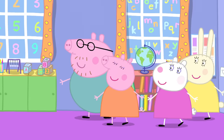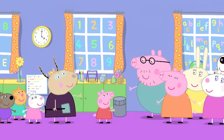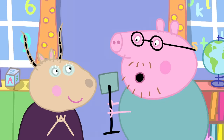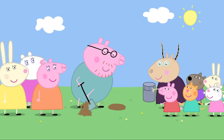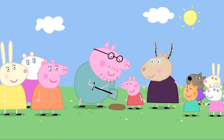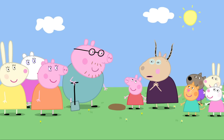It is nearly home time and all the parents have arrived. Mummy, Daddy, we've made a time capsule. Ah, Daddy Pig, you're just in time to help us dig a hole. Yes, of course. Daddy Pig is digging a hole in the school garden for the time capsule. There. Can we dig it up now? Ha-ha. It will remain in the ground for many years.